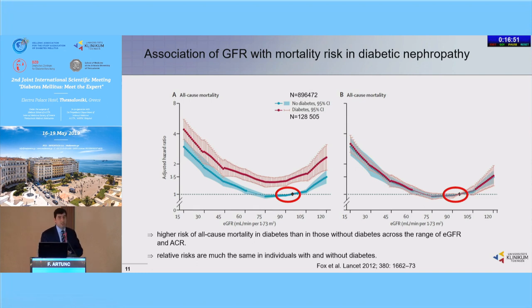The association of reduced GFR with mortality in diabetic nephropathy was analyzed in a big meta-analysis with around 1 million patients, and it could confirm that a lower GFR increases the risk of mortality. In diabetics, the curve is shifted upwards. That means they have a higher risk of mortality at the same GFR, but the relation stays the same. If the diabetic people are referenced to diabetic people with a normal GFR, then this shift vanished. That means within the diabetics, the association of low GFR and mortality is the same.